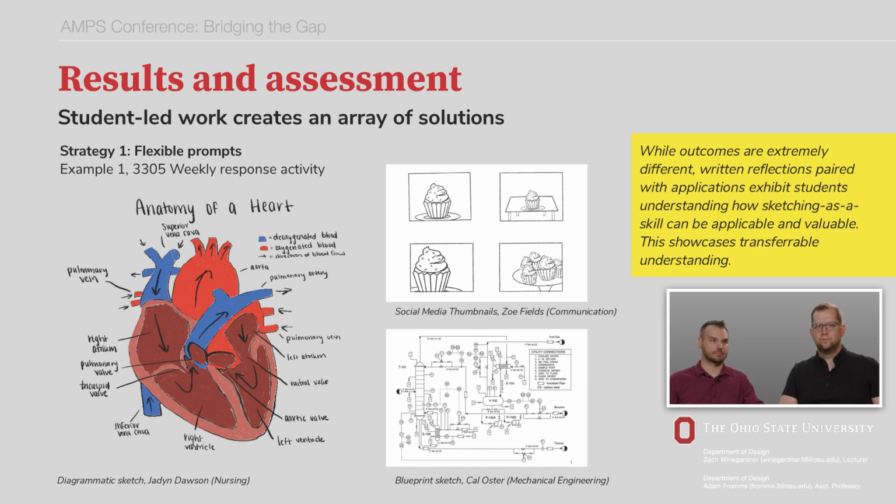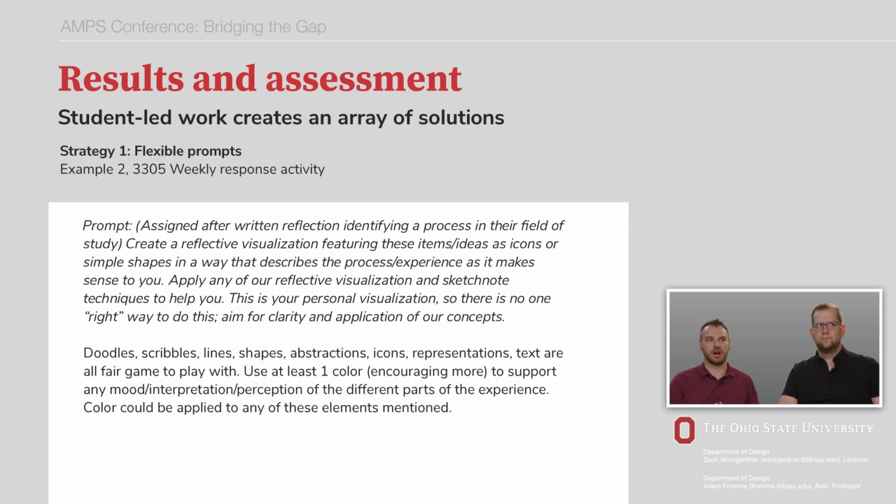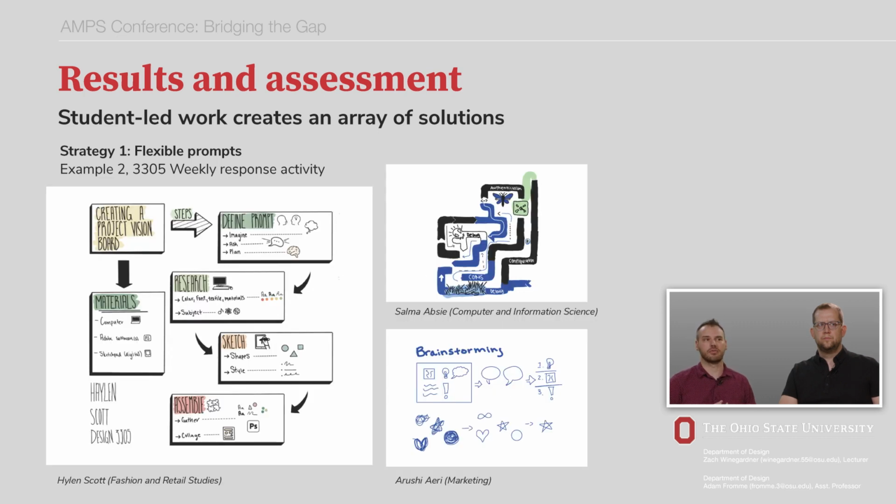And then the other flexible prompt, I'm asking students to identify some process or experience in their field or profession and visualize what that looks like as it makes sense to them. So it's very internal and self-facing so that they can understand what goes on in this process that they may not have noticed before, and use different strategies of shape, color, and sketch noting to really visualize what it feels like and as they would remember it. And again, a big variety of outcomes.